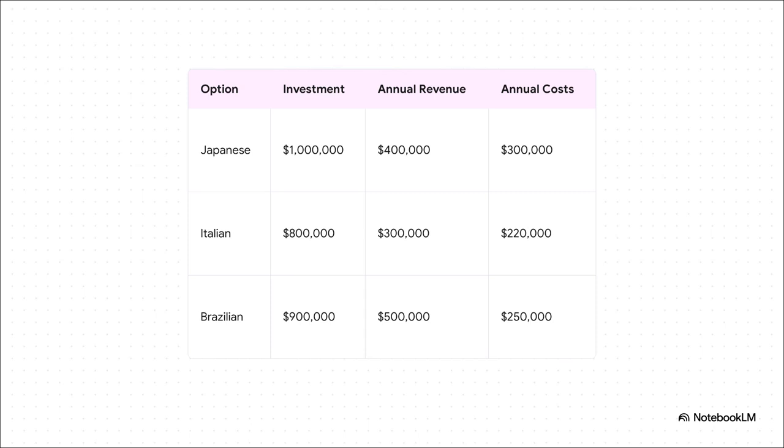Imagine you're opening a restaurant. You've got three choices. The Japanese place, that's going to cost $1 million to set up, and it'll clear about 100 grand in profit each year. The Italian spot makes about 80 grand. But then, look at the Brazilian restaurant. It brings in 500,000 in revenue, costs 250, which means it clears a massive $250,000 in profit every single year.